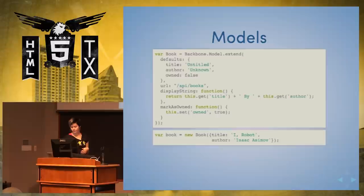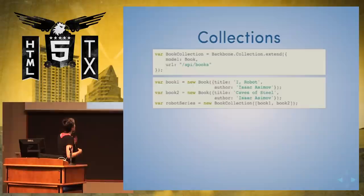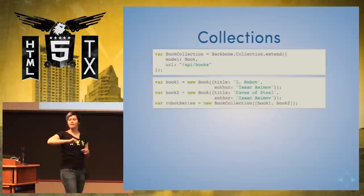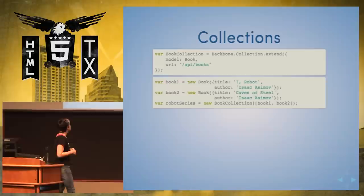Then we have collections, because it's really common that when you have one of something, you have lots of things. So in our collection, once again, we say what the URL is if we want to get it from the server, and we specify what the model is. So when it gets an array of JSON from the server, it looks at each item in that array and says, okay, I'm going to turn each of these into a book object, right? So you have your book collection of book objects, and if we wanted to create it without hitting the server, we could do it like that, right? Set up our books and pass an array into the book collection.